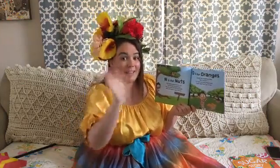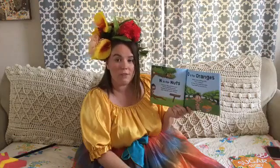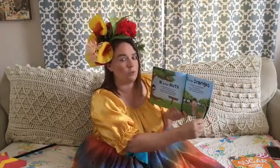Hi Celia and Liam. So oranges grow on trees in hot tropical places. They're a type of citrus fruit. Can you think of any other type of citrus fruit like oranges? Type in the comments and let me know. What else is a citrus fruit?